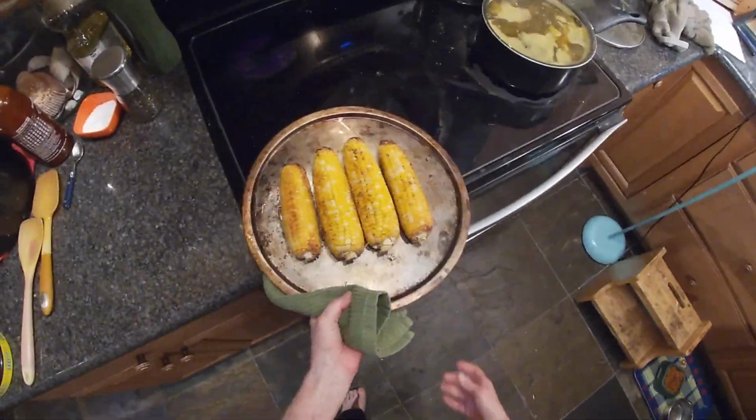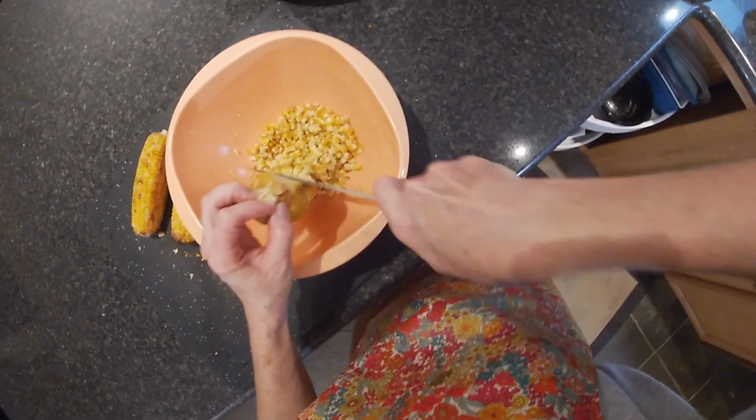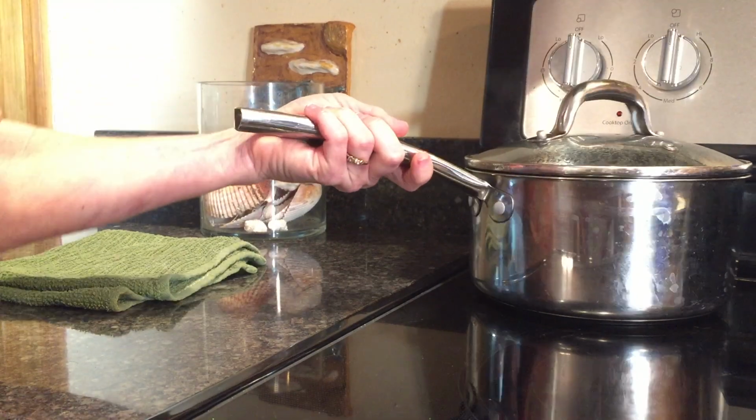Oh, it's amazing. We're going to grab the corn from the oven. That looks painful. And then we'll start removing the kernels from the cob. We're gonna chuck the corn in with the barley and the onions. We'll mix that around. After about an hour or so, the black beans should be good to go.